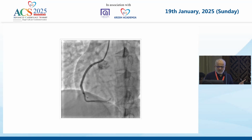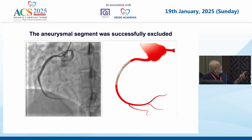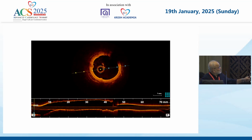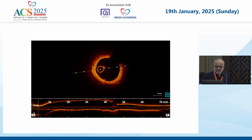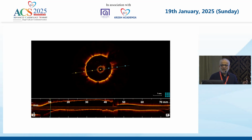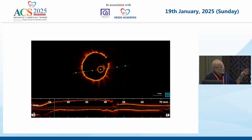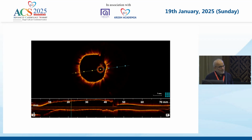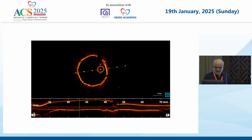We checked it with OCT guidance. This is how we worked on it. You can see the perfect deployment. The aneurysmal cavity collapsed because blood flow stopped going there. And you can see all the blood collection all around the site of the aneurysm. And you can even see the overlapping of the stents.